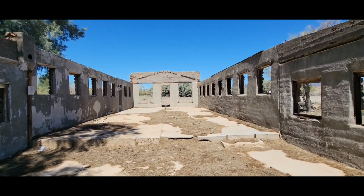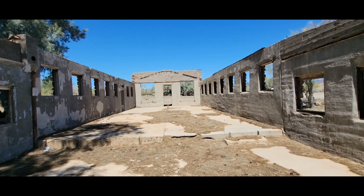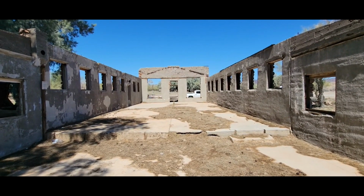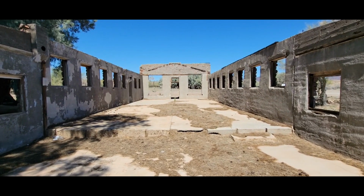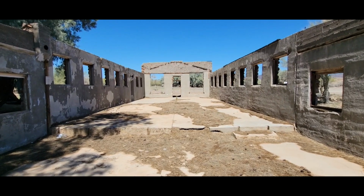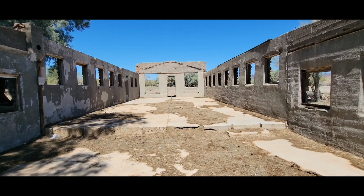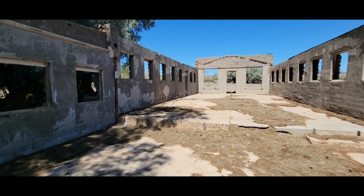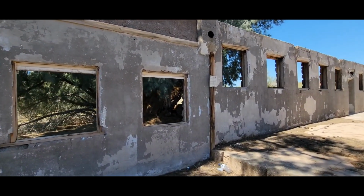The old town of Crossroads. I want to say this was a schoolhouse. Somebody said this was an old schoolhouse from the town of Crossroads, but I don't see it on the sign, so I can't say. I'm not like a big researcher. I just go out and seek out adventures and maybe research it when I get home. But the video is always live and exactly what happens when I'm out here.